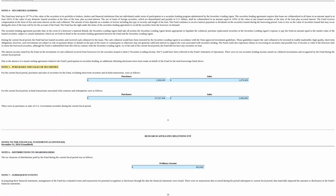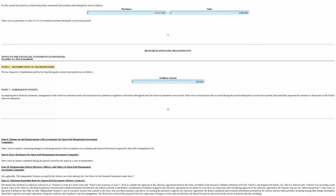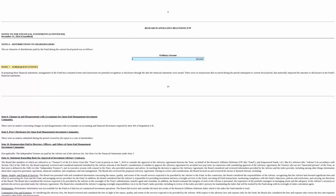The fund paid out $493,692 in distributions to its shareholders during the period, characterized as ordinary income. Finally, the fund's management checked for any important events that happened after the end of December. They didn't find anything that would significantly change the numbers or disclosures in the financial statements.